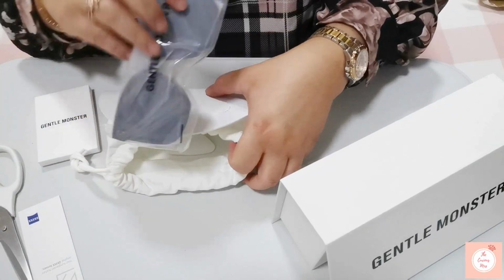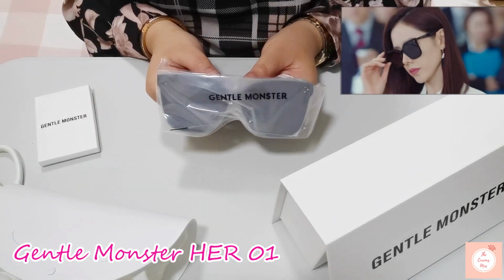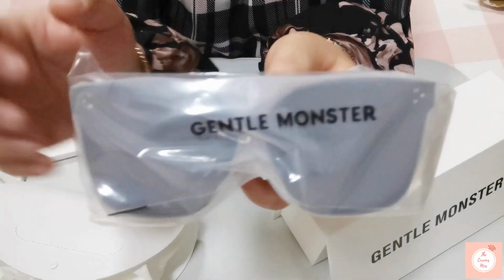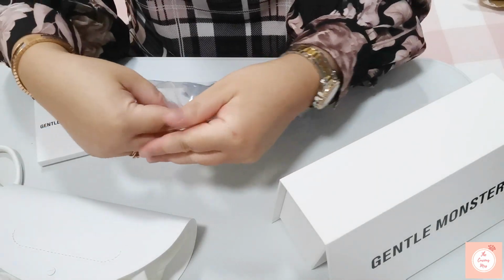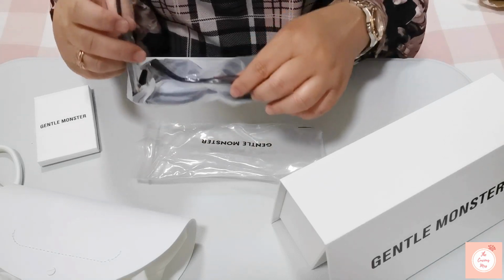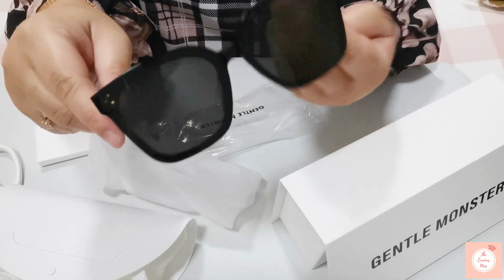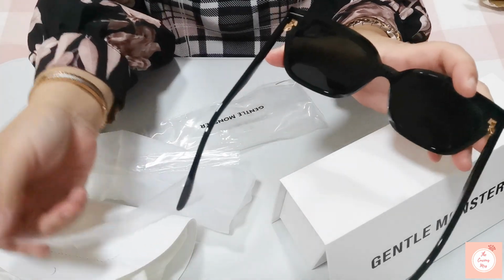Okay, let's see. So this is her O1 model, which was used by Yoon Seri in the scene in Crash Landing on You, when she came back to her office, when she came back from North Korea, back to South Korea. Let's open. Why so small? Hello. So dark. OMG! This is it.